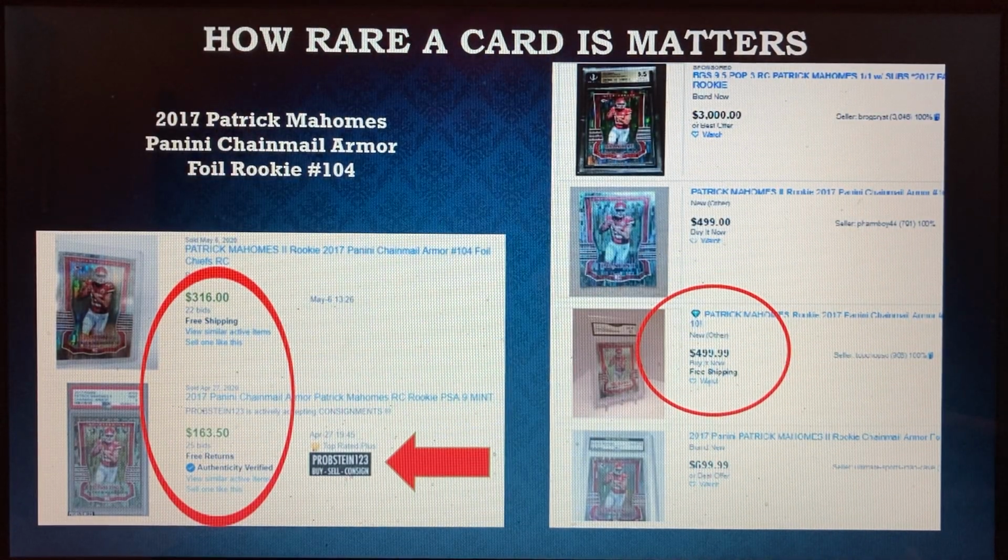All right, how rare a card is matters. So here's an example of the Patrick Mahomes 2017 Panini Chainmail Armor. So this series of Panini had a few different cards of this Patrick Mahomes rookie. So there was the base rookie, there was the Chainmail Armor, which is sort of the highest level. Then you have a Shining Armor.